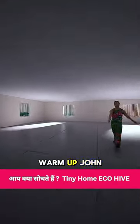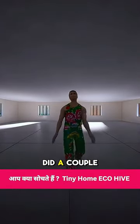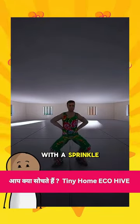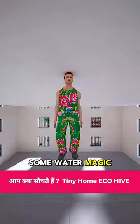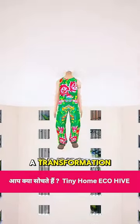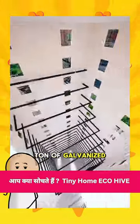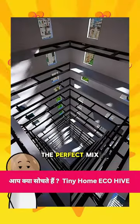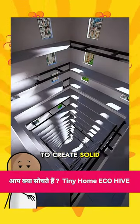After a quick warm-up, John, in superhero mode, did a couple of powerful squats that practically lifted the floor slab. With a sprinkle of ingenuity and some water magic, the whole place was empty and ready for a transformation. John used a ton of galvanized square steel to build a super sturdy framework, ensuring the building could handle the weight. Then, they poured the perfect mix of concrete to create solid, uniform floors.